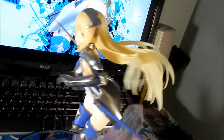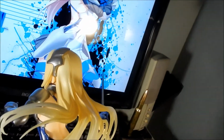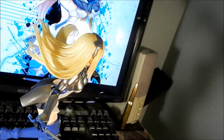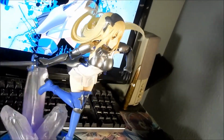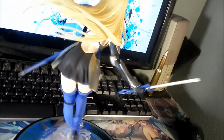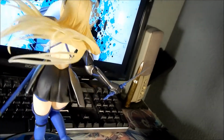I did notice there are some scratches in the hair right here. There might be a couple more. That's pretty much it, just some scratches here and here. No dust on the figure at all. Brand new, that's how I expect it. Oh, and the shape of her booty is so nice.